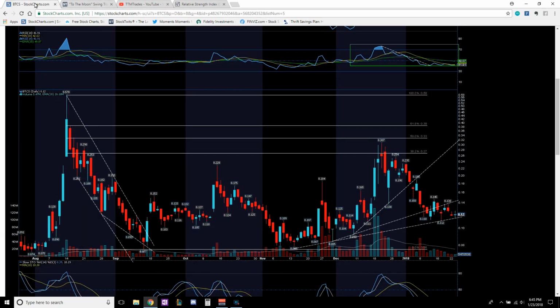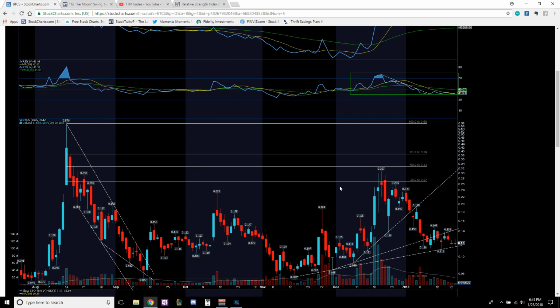So let's just jump right into the ticker, BTCS. Let's look at the price action. What we have here is trend lines. Looking at the past trend, like I said, I got in this one back at 10 cents and then rode it all the way up to 24 cents and got out. It peaked out at 30 and it's been on a downtrend ever since. So I've been waiting on this stock to bottom out.